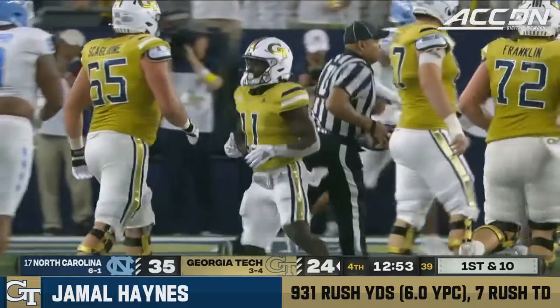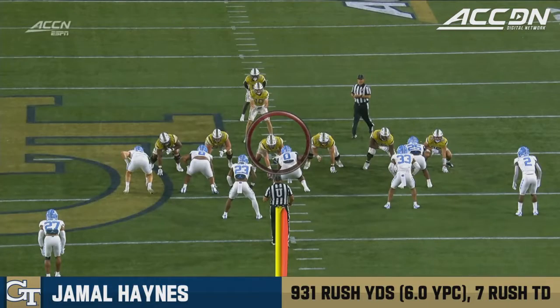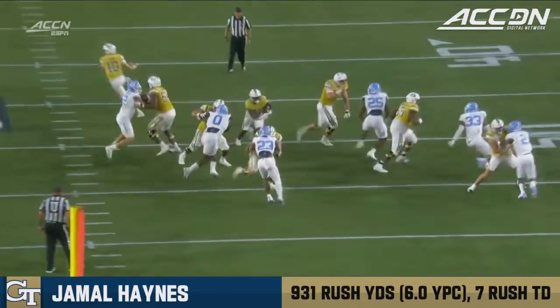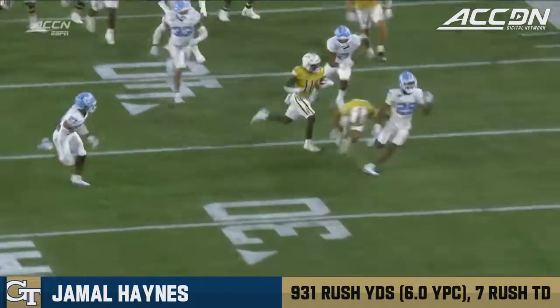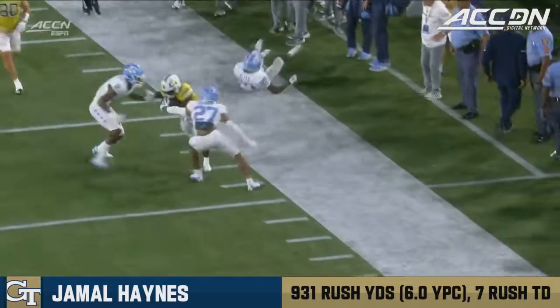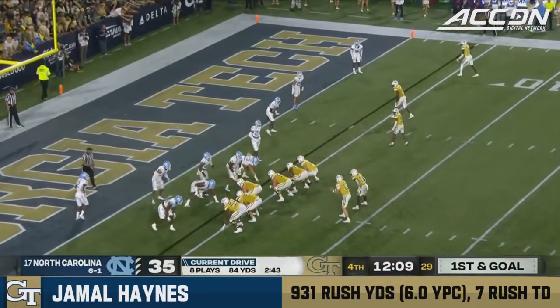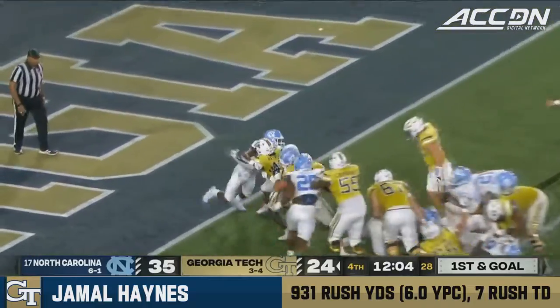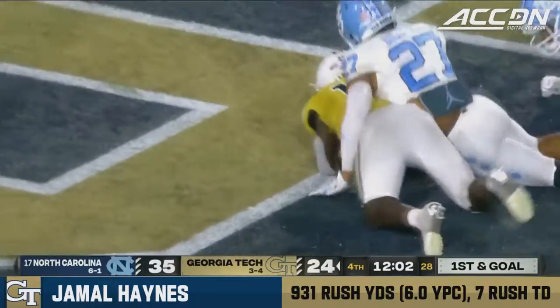Good heavens. Getting worn down. Watch Weston Franklin, the center. Just stay with him the whole way. And look at the block that he ends up getting on Power Eccles. You wonder why you end up getting such a big run. Quick snap. Here's Haynes again, trying to take white shirts with him, and does for the touchdown.